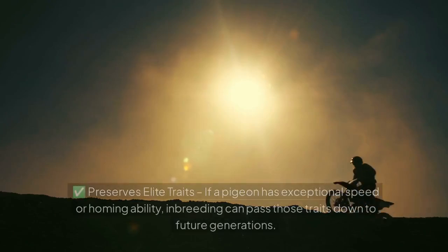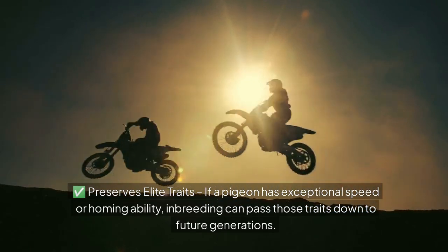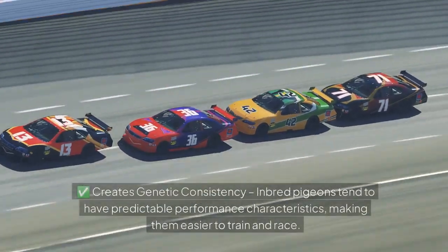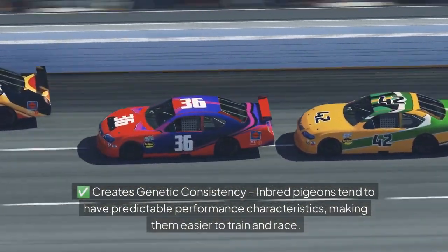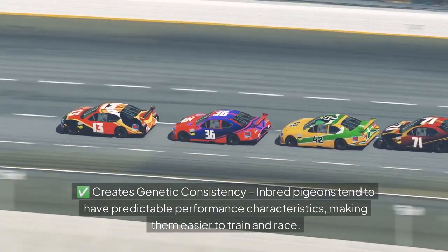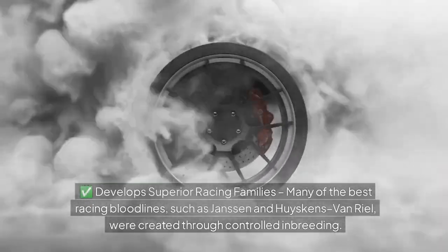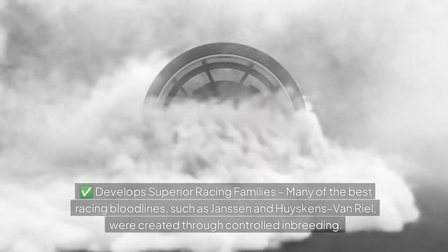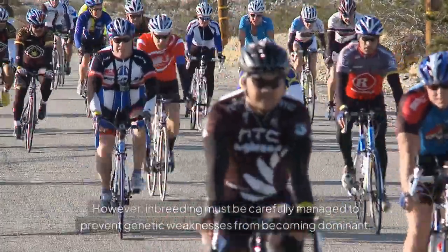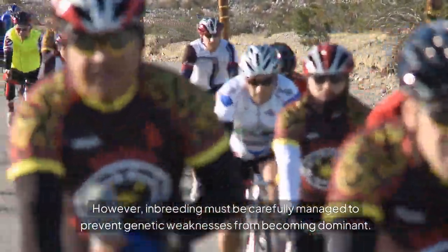Advantages of inbreeding. It preserves elite traits. If a pigeon has exceptional speed or homing ability, inbreeding can pass those traits down to future generations. It creates genetic consistency. Inbred pigeons tend to have predictable performance characteristics, making them easier to train and race. It develops superior racing families. Many of the best racing bloodlines, such as Janssen and Huiskens van Riel, were created through controlled inbreeding. However, inbreeding must be carefully managed to prevent genetic weaknesses from becoming dominant.